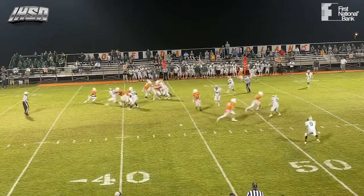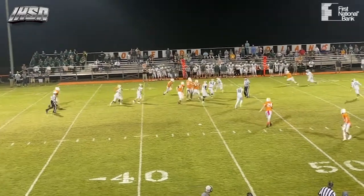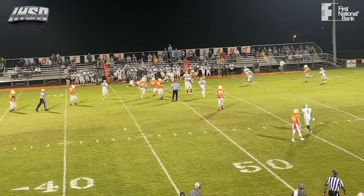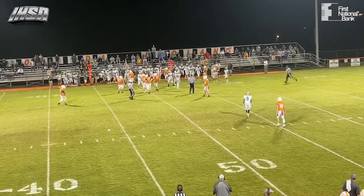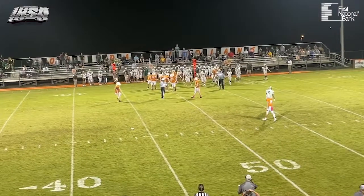Oneida down 17. Here's the snap. Rector dropping back with pressure. Now he's going to cut up the middle in the vacated area. He gets to the 45, 50, all the way up to the Rockwood 46-yard line.